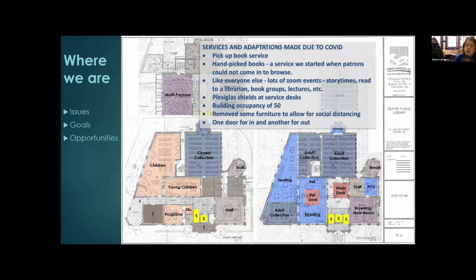So yes, we did start curbside service in May, and we also started something we call handpicked books, so that people who are missing browsing our stacks can actually have us do it for them with a little bit of information that they give us. So obviously, like every other library, we've moved to virtual events. We are having some outdoor events. We are doing some story times on YouTube. Pretty much anything we can think of.